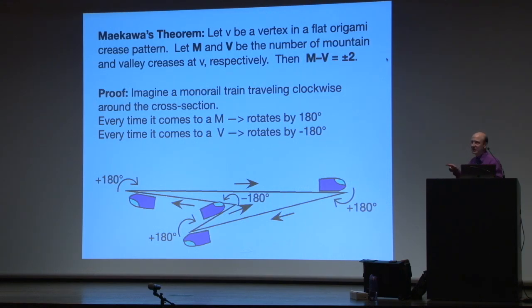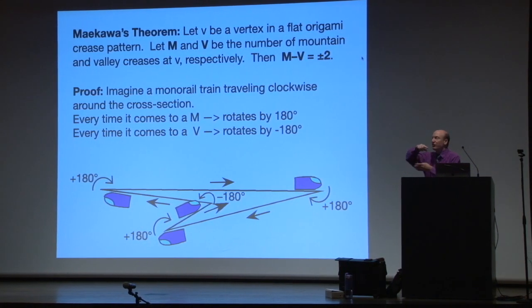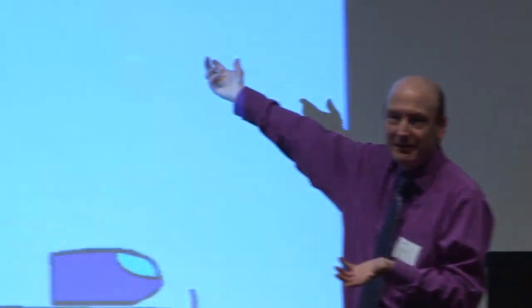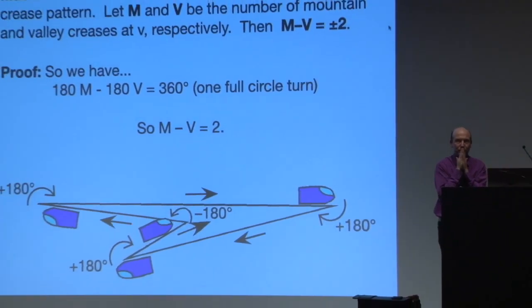Now, when it gets back to the start, how much would it have turned in total? 360, right? Because it's really just going around a circle. So what does that mean? That means that if I do positive 180 for every mountain, and then negative 180 for every valley, in the end, I'll get 360. So do people believe that first equation? I mean, then just divide by 180 and you get m minus v is 2.